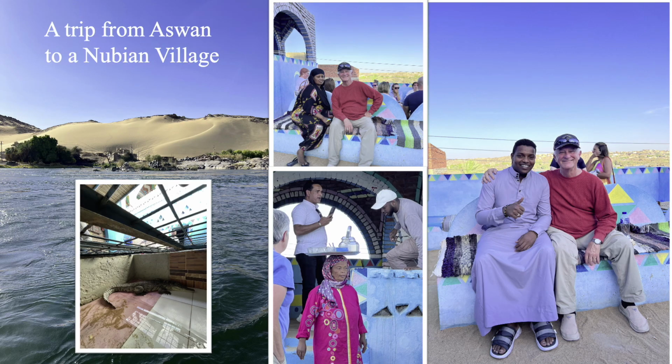When I was in Aswan, I took an opportunity to take a motorboat and go down and visit a Nubian village. Nubians are the people who live along the Nile, and they were very, very friendly. I made some really good friends. They had a pet crocodile down in the bottom corner that you can see down there, and this particular crocodile is literally worshipped. The crocodile god is Sobek, and it was worshipped by the ancient Egyptians. I really enjoyed my opportunity to visit with these Nubian friends.